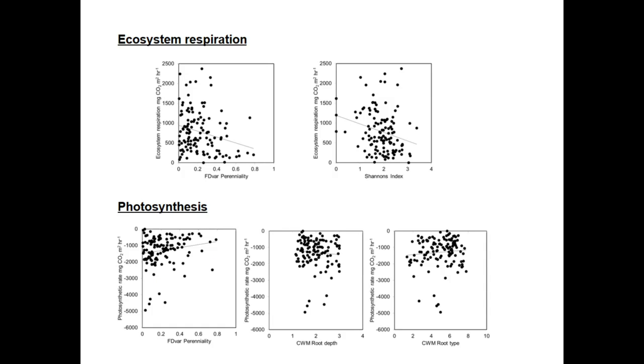So just to walk you through, this is where I did a bit of model averaging using the actual trait means, and this FD-var is variation of the trait at the plot level. With the ecosystem respiration, you get highest respiration and carbon loss when you have a very uniform life length, which is a bit surprising given that for the most part they're very long-lived. So I didn't expect that. And you get the same trend with photosynthesis. And for photosynthesis, the more negative, the higher the photosynthesis.